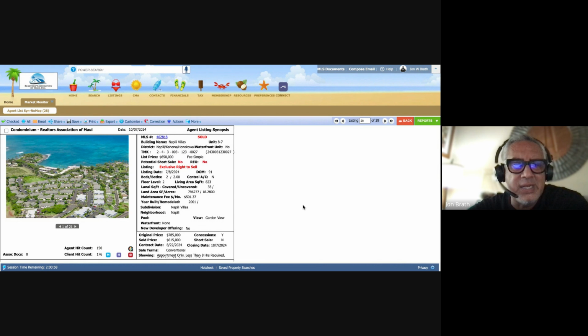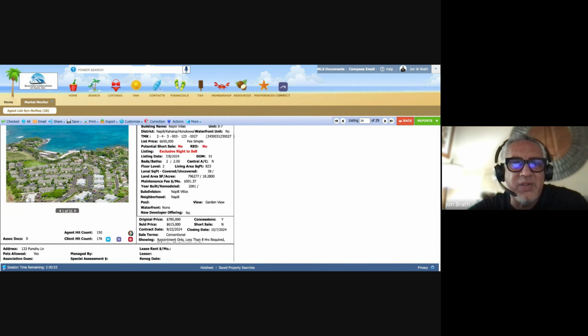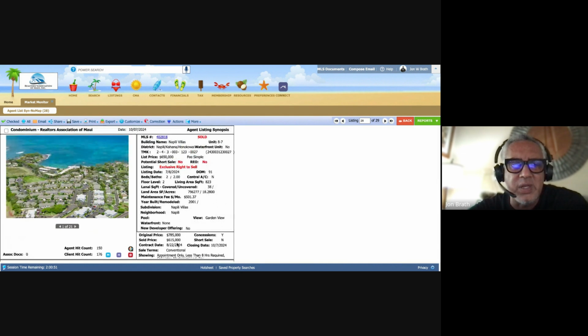Napili Villas, 650. I don't like to see this one here, Danny. Sold for 615. Oh, I remember when this was listed, 785. Man, somebody just wanted to get rid of that one.